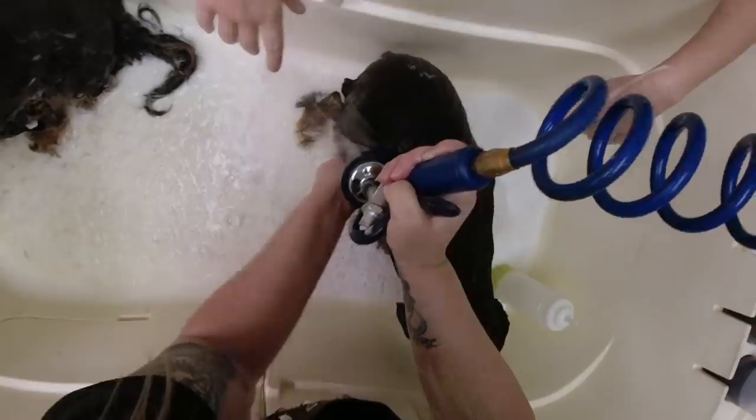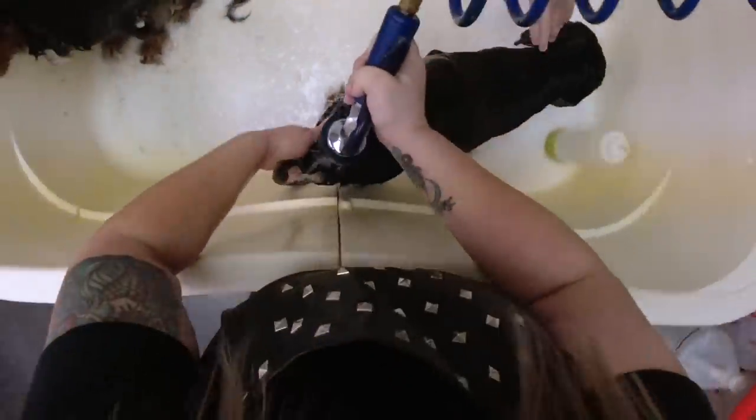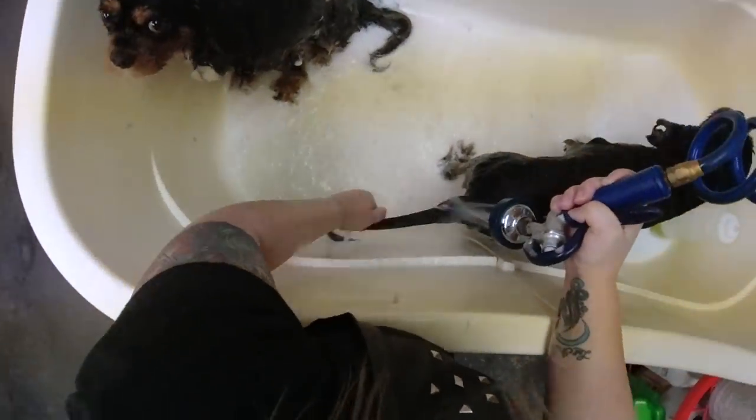Are we like giving them a haircut? No, they gotta get haircuts. Okay. I'm doing the whole nine yards for you two, baby. Yo! Winning! Look at all that hair.